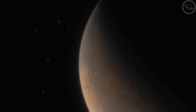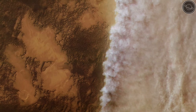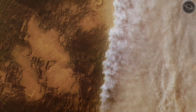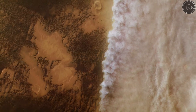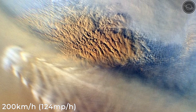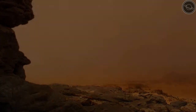The weather on Mars is also especially harsh. Martian dust storms are common due to the low gravity of the planet. As fine particles from the soil are kicked up into the atmosphere, they are superheated and move to the colder parts of the planet, creating extremely strong winds of up to 200 kilometers per hour. These dust storms can last for months, blanketing the entire planet.